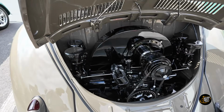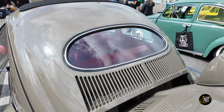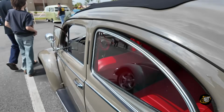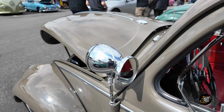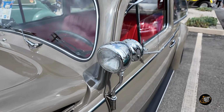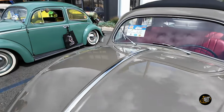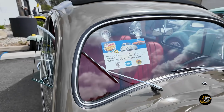So all black, very cool. Oval window, and let's look over here. Oh, look at this mirror. Never seen that kind of mirror either with a light on it. That's pretty cool. So let's look. Oh, this is a 56.